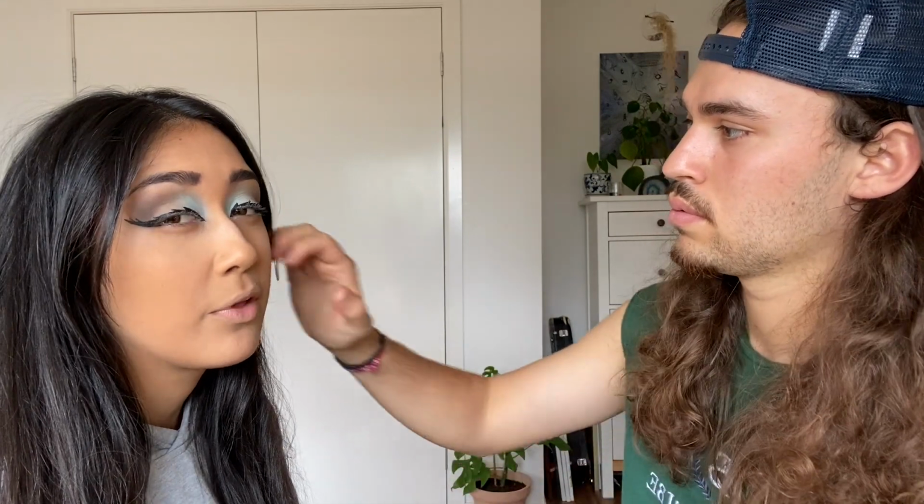I'm gonna do... Well, this highlighter is actually really good because it's like a blush highlighter. It can count as a blush as well. Okay. Because... So now... Whoa! It's good.